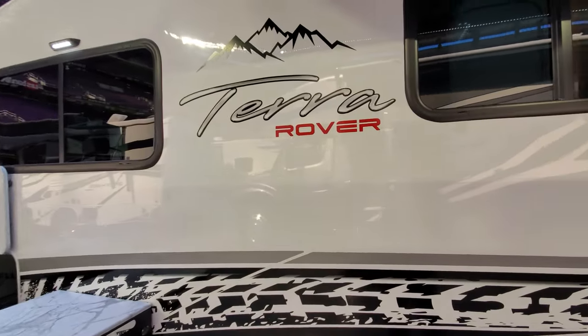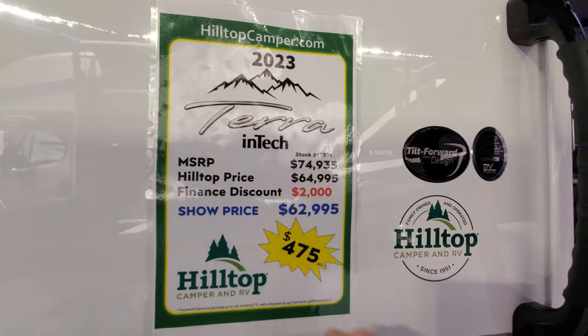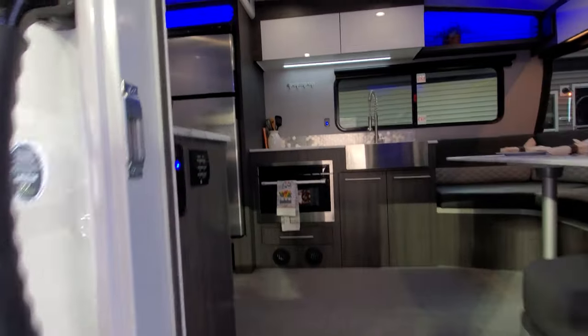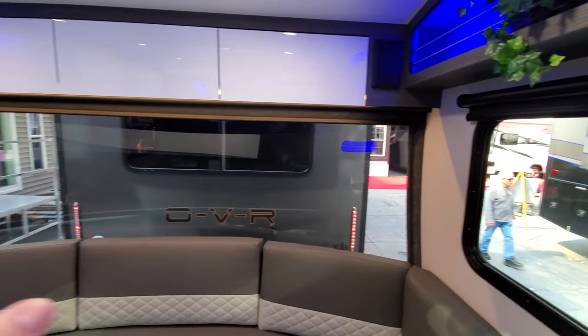You see, this is the Terra Rover. So normally $75,000 for this one. And let's see, how big is it? I don't know how big this is. It's not too big though. Oh, look at this! Got a nice curved glass up front. That's kind of neat.